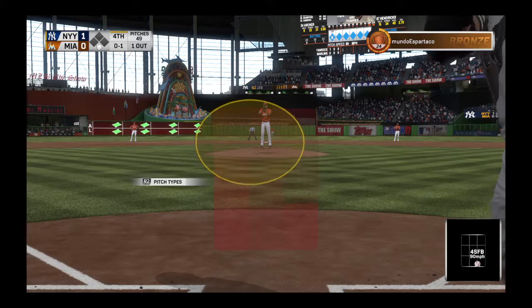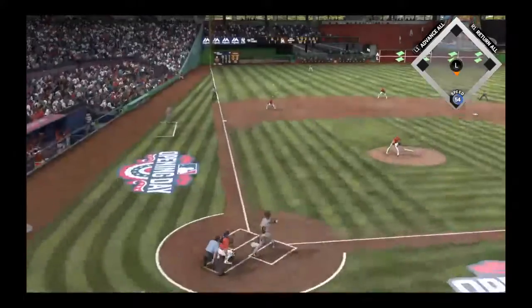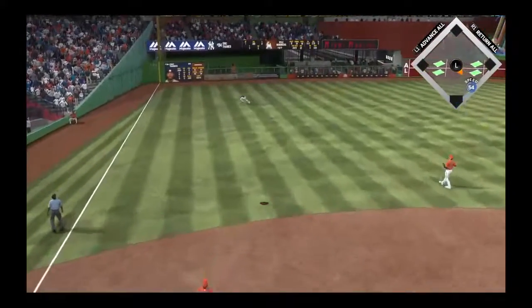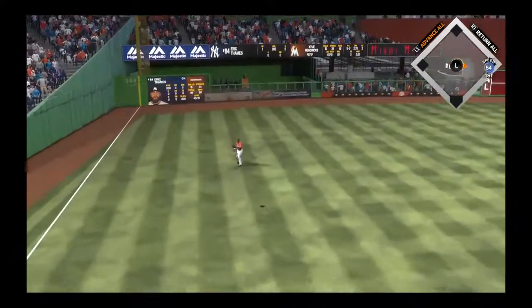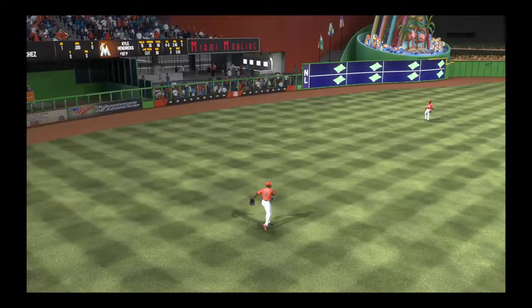Number 84 is at the plate as he takes a called strike 1. Skied in the air to straightaway left. Upton's under it. 2 down.